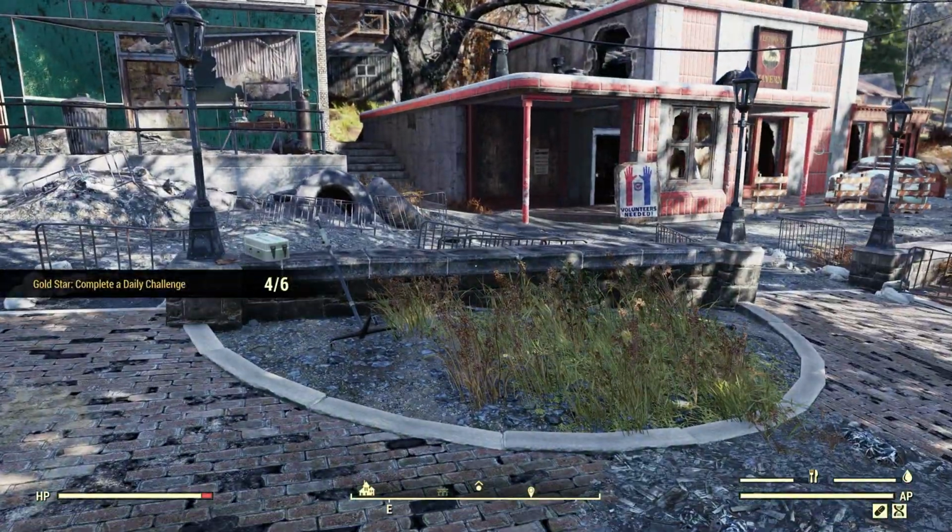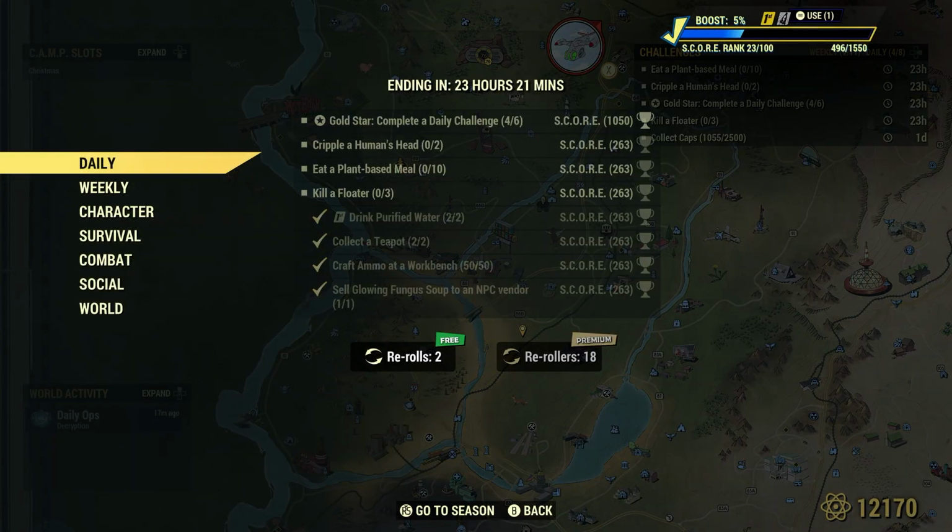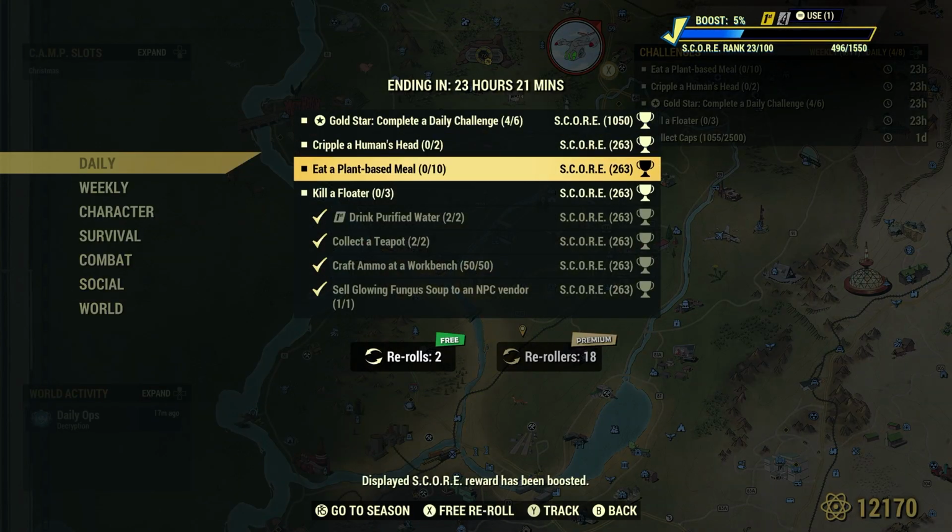Alright. What is next? Eat a plant-based meal, 10. Okay, good stuff. So again, we have to not only pick up flora or crops that we can craft into a meal, but we also have to eat it, okay? And even if you're a carnivore, this daily will count towards it, okay?